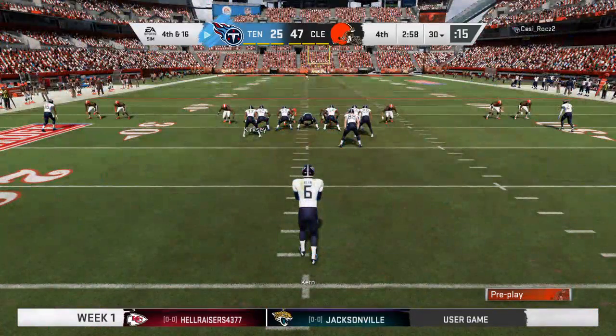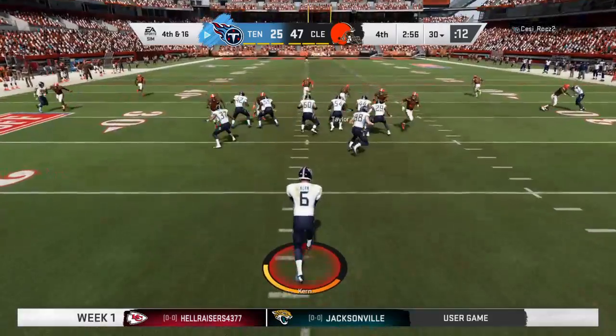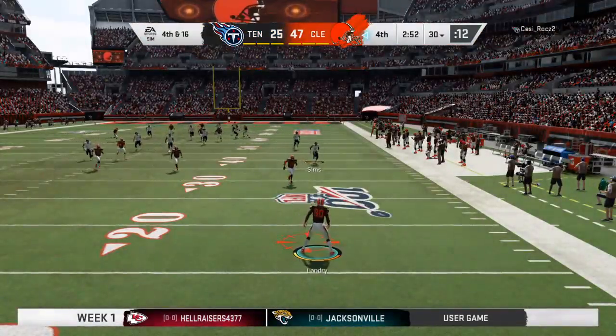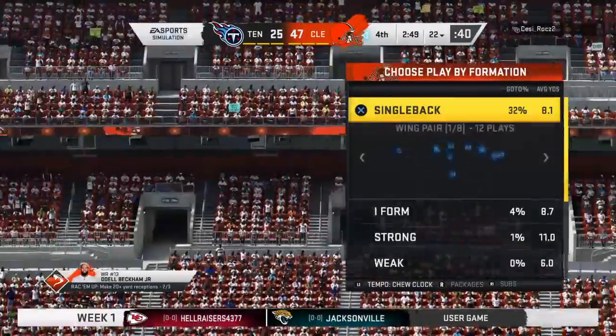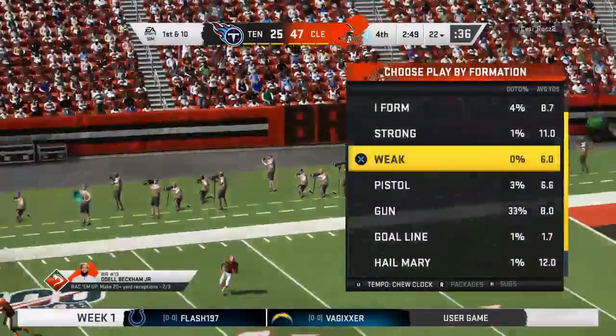Here's Brett Kern now as he's on for the 5th time here today. And he deserves a bronze leg as he gets this one away. Landry now on the return. So possession goes over here on the punt. And the Browns will take over 1st and 10.